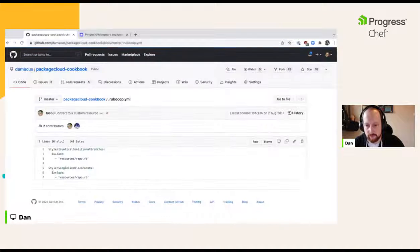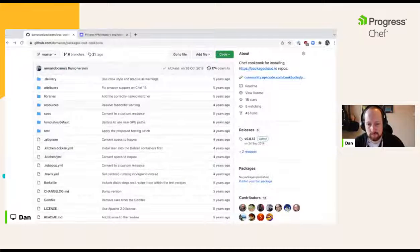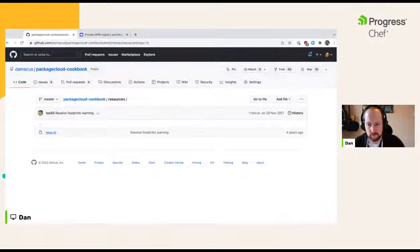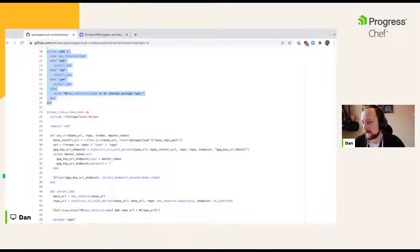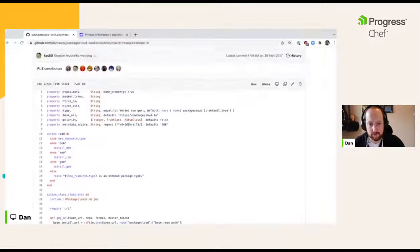And hopefully, what's in the RuboCop? Identical conditional branches. Well, that doesn't seem good. Okay, get rid of that as well. So yeah, there's some nice little things we could do.